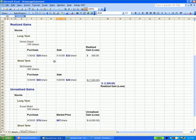So below it we have our short term gain. 300 shares of McDonald's purchased this year, March of 2009 at 50. Sold in May of 2009 at 45 for a loss. $5 a share times 300 shares, we have a $1,500 loss. Gain and loss. It's another area of confusion.